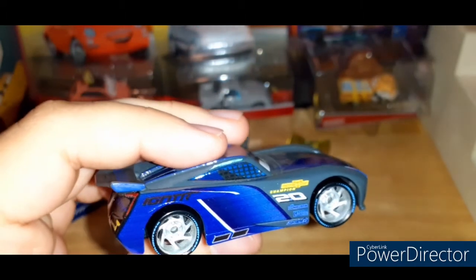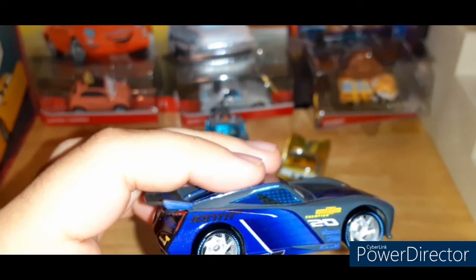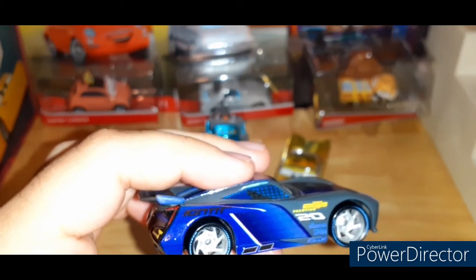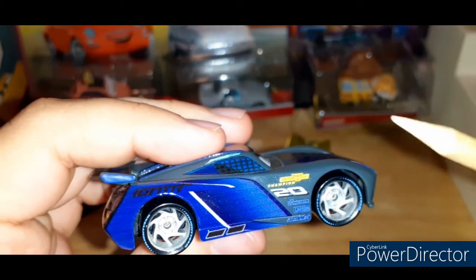What was that? Something just fell out of a bag on my floor. What is this? It appears it is a remote control car box that just fell. Interesting.